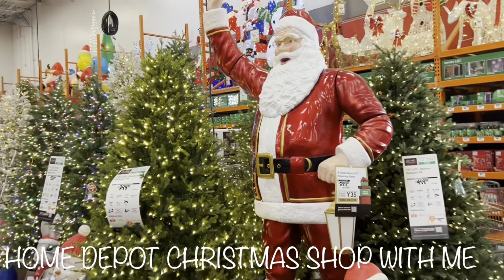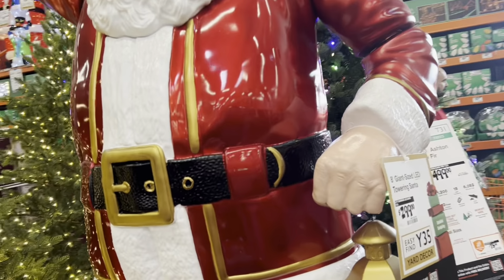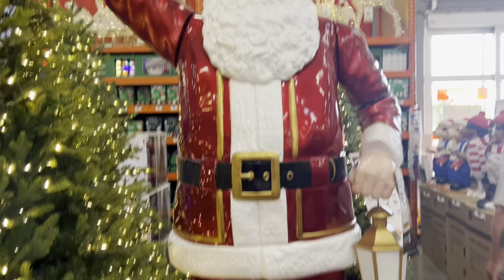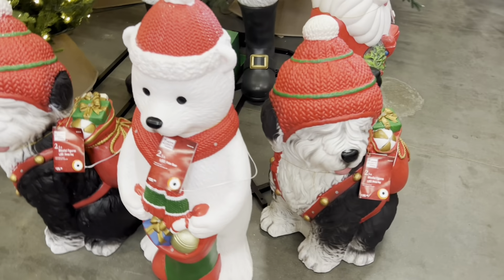Oh, look at the giant Santa. He's $299. Look how huge he is. And then look at the little animals. Yeah, it was horrible.